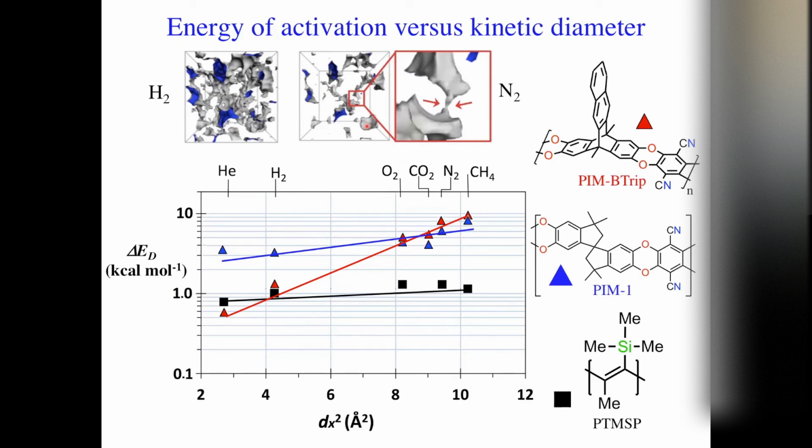And because these polymers are so rigid, that's very unlikely to happen, and therefore you've got a much higher activation energy for the transport of larger molecules. And that's where we're getting these very high selectivities from these bridged bicyclic polymers.